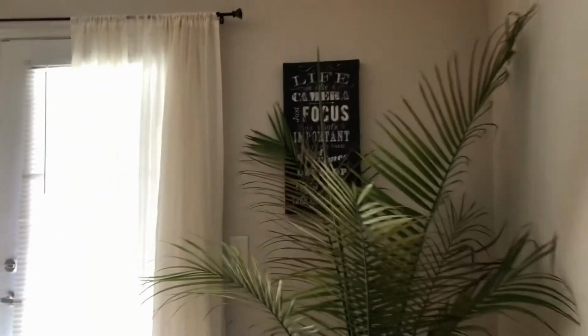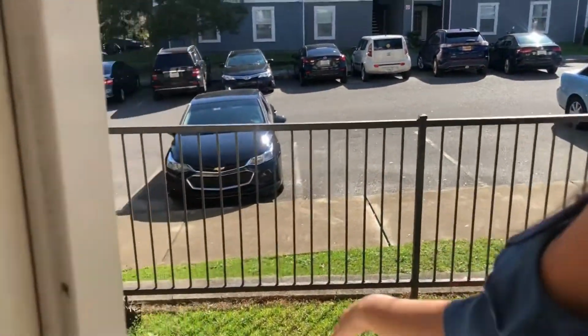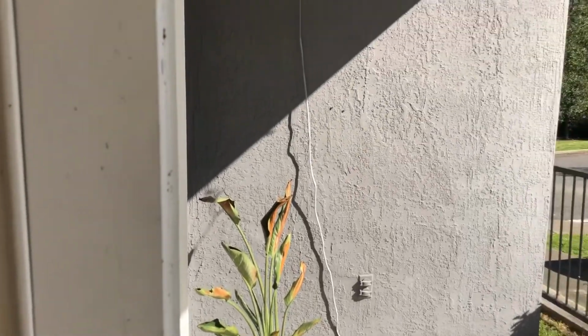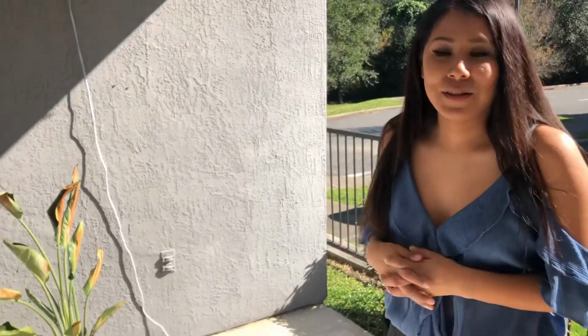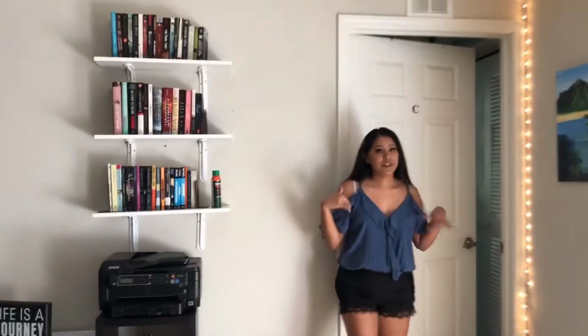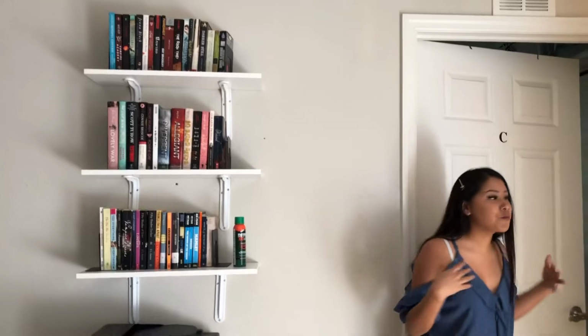So then we have the patio. Nothing special. We have another plant, like I said, I've been failing at watering it because I've been traveling so much. A little bookshelf that I did with my friend and my parents. My parents came to town and they helped me create bookshelves and build some things up in the rooms, which you're about to see.